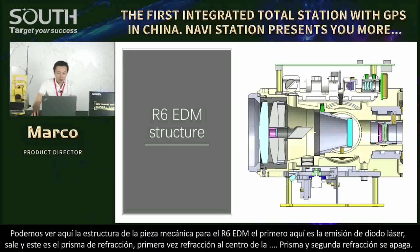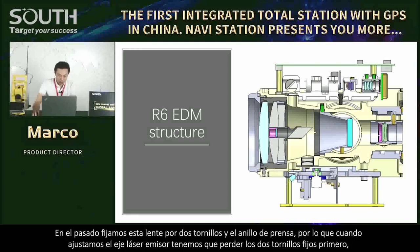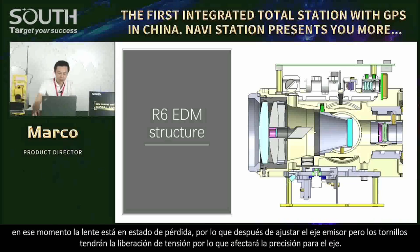So we can see this is the mechanical part structure for the R6 EDM. The first here is the laser diode emitting, the laser goes out, and this is a reflection prism. First time reflection to the center, the probe prism, and second time reflection goes out. In the past, we fixed this lens by two screws and a press ring. So when we adjust the emitting laser axis, we need to loosen the two fixed screws first. At that time, the lens is in loosened status. So after we adjust the emitting axis, the screw will have stress release, so it will affect the accuracy of the axis.